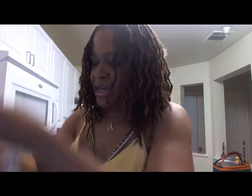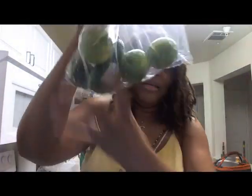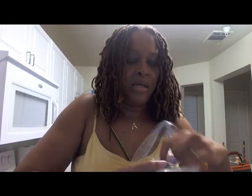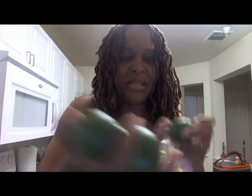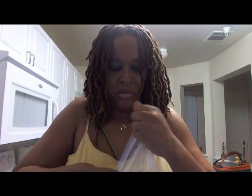One of them I think I got from another store. I can't remember. And I have some limes. I got a bunch of limes, I think like 6 of these.